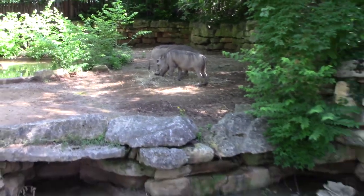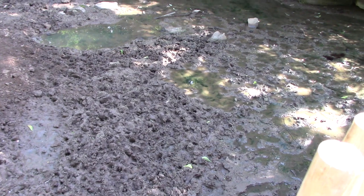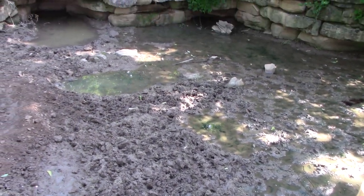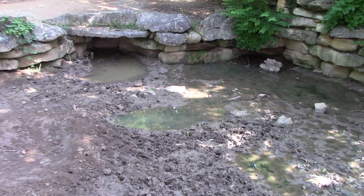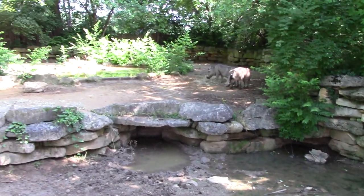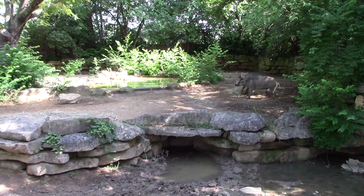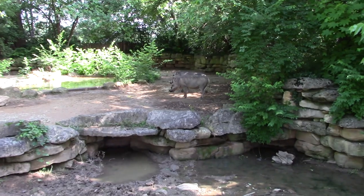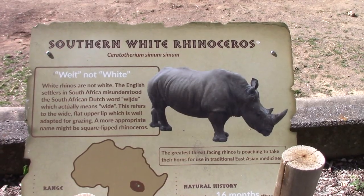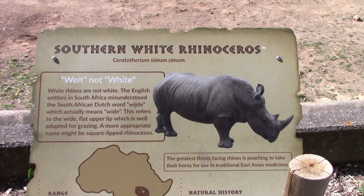They got themselves a nice, cool mud pit here. See all the little hoofy prints and the water that they can lay in when the sun comes out. And they got a nice pond there to wash all the slime and gunk off them, I guess. The ducks are enjoying that as well. Bye, Pumbaa!